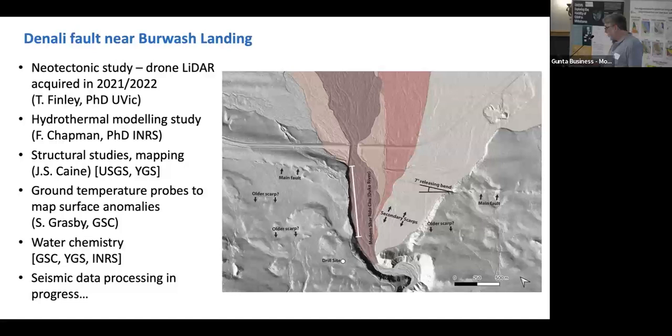There's a scarp that runs through the landscape. It comes up on the other side of the Duke River. The various colors are various ages of fluvial sediments, so the river sediments through the ages, and the students working on that are now trying to date those. The dark brown is the youngest river sediments, and then the pinkish color and gray color are the older sediments.